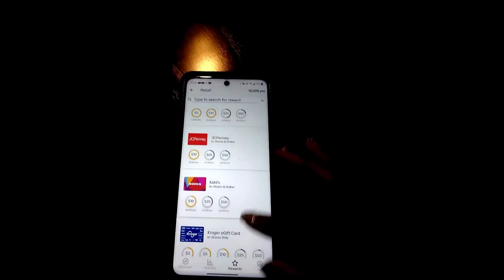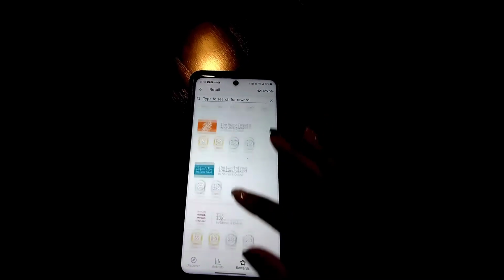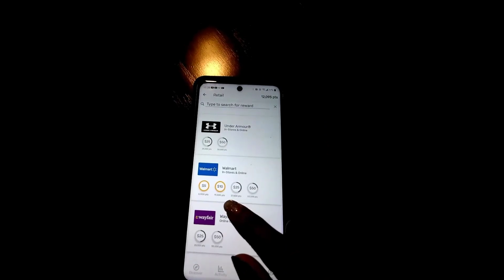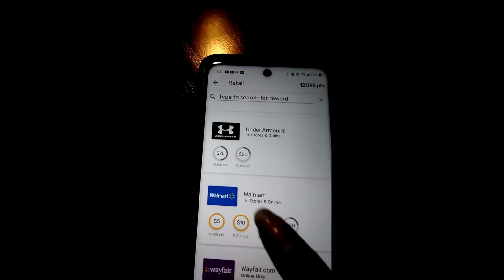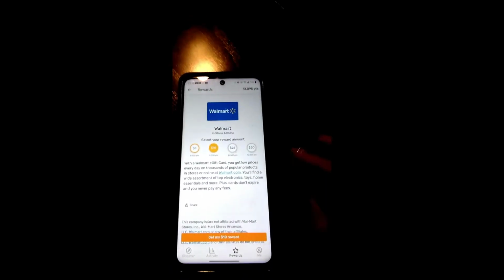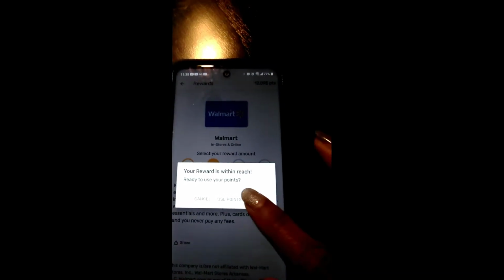You hit rewards at the bottom of your app just to see what cards you're eligible for. And you're eligible for the ones that have the yellow circle around it. So I'm looking for Walmart. So there's Walmart. It says I can get a $5 and a $10 gift card because I have 12,095 points. And so as you can see, I had to redeem 11,500 points to get a $10 gift card. In the past, it was just 10,000 points. So you have to redeem more points now than you did previously.